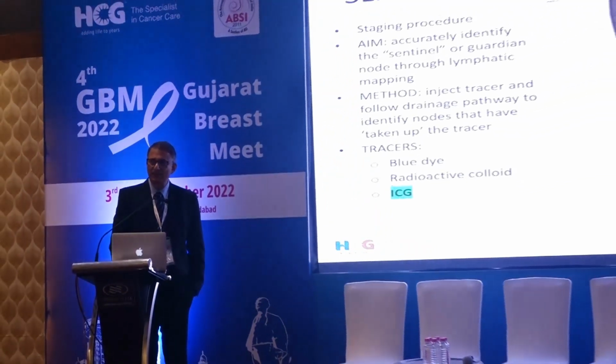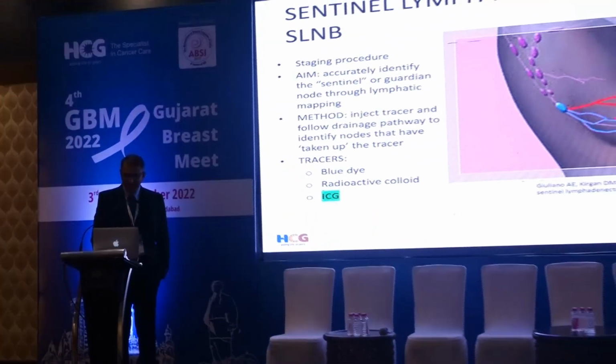And the way we do this is that we inject some tracer and follow the drainage pathway from the areola out into the axilla. The commonly used tracers are blue dye, radioactive colloid, usually technetium, and of late a lot of interest in the use of ICG.